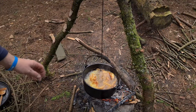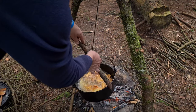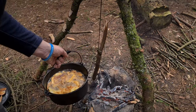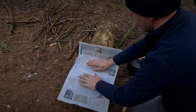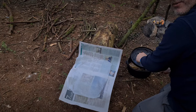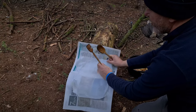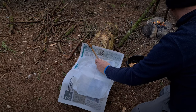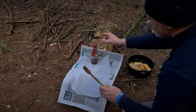Right, that is pretty much ready. We're going to take it off now. Hopefully not getting any of this bark in there. Time to dish up. Really think that I was reading the paper in the woods? Nah, it's specifically for fish and chips. Right, let's go. Let's do this. Let's put some vinegar there, see if we can hold that paper down.